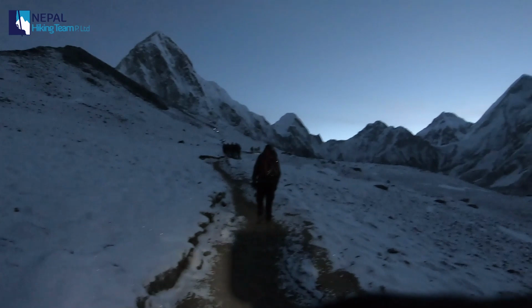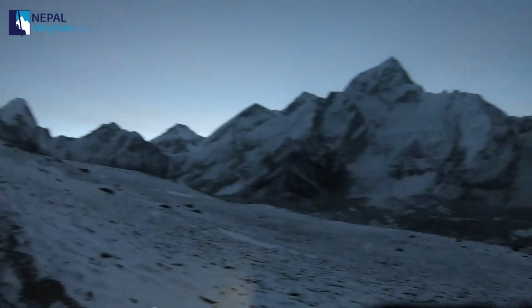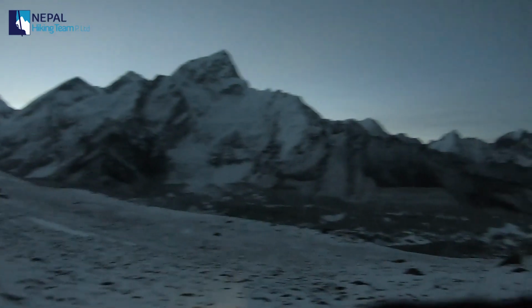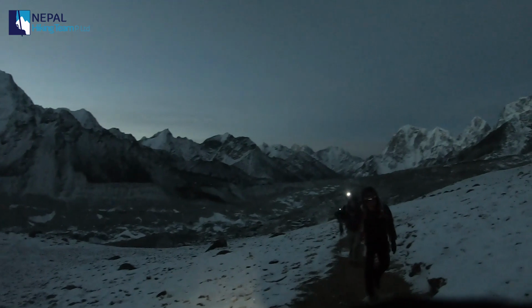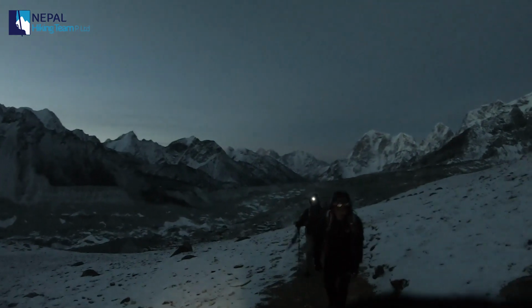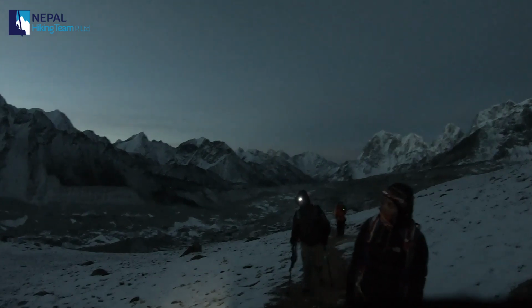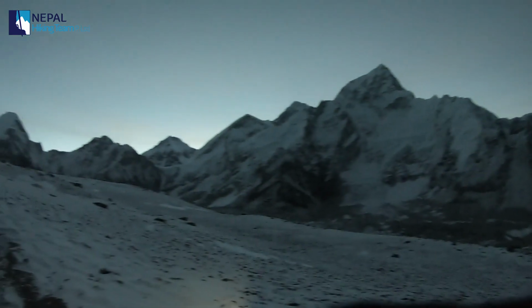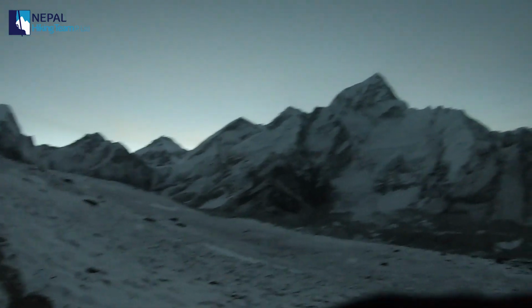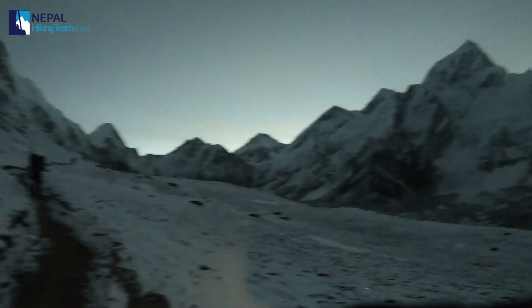The next morning, we're all supposed to get up at 3:30 to hike to Kalapatar, which is 600 feet higher than base camp at 18,188 feet. I guess we're all gluttons for punishment because here we are. It's 5:30 a.m. We've been hiking in the bitter cold now for about an hour and we still got another hour and a half to go. The sun hasn't come up yet, but we can see Everest over our right shoulder and it is spectacular.